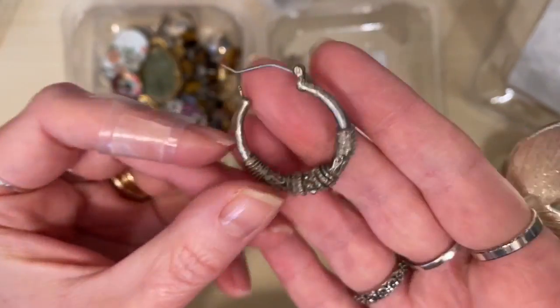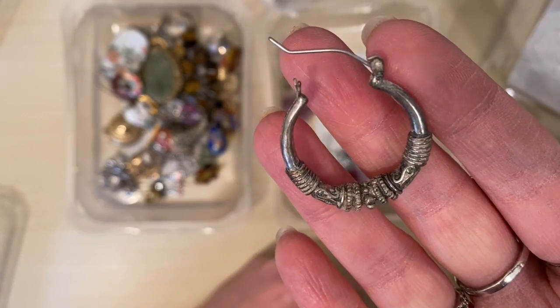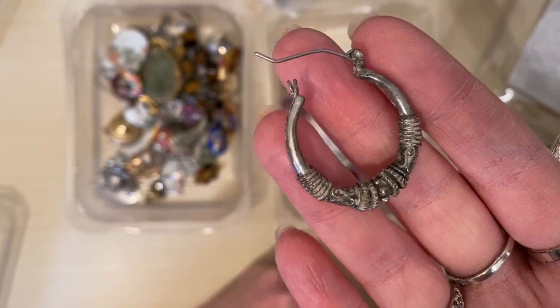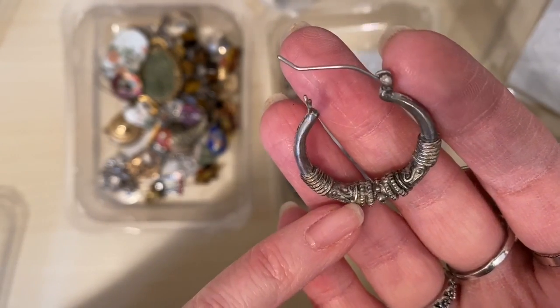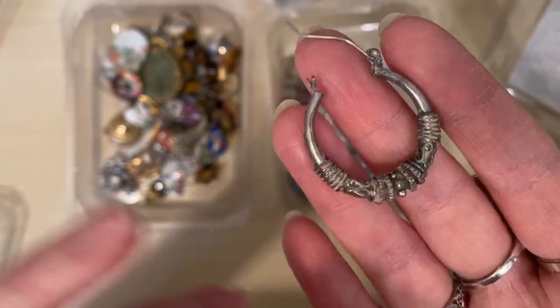This really big chunk of silver, it needs a massively good clean. Oh, actually, looking at it now, I can see it's plated. This looks like it would be a silver barley hoop, but I can see the copper underneath. That's a shame. But never mind, you win some, you lose some.